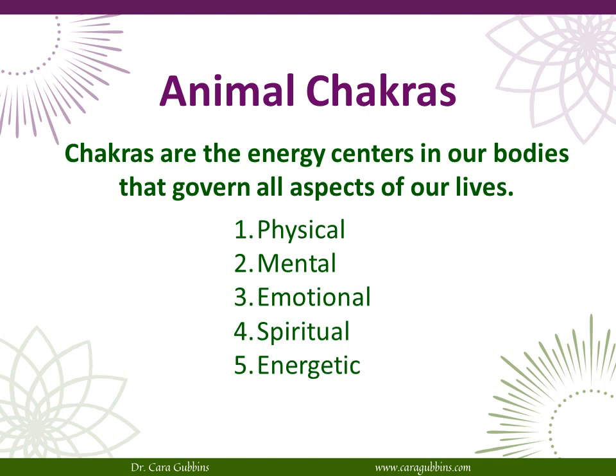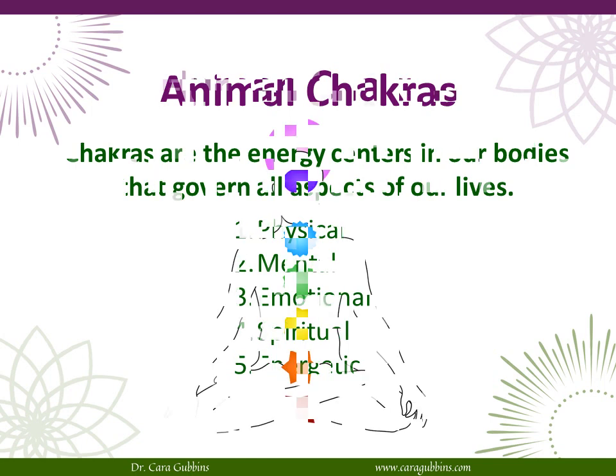Let's walk through the chakras a little bit, and I'll help explain that more. But the first thing to understand is that every part of our lives is totally related to every other part of our lives, and that goes for humans as well as animals. We all have physical, mental, emotional, spiritual, and energetic aspects to our lives.